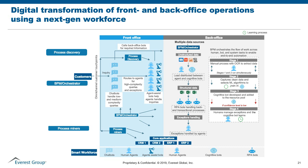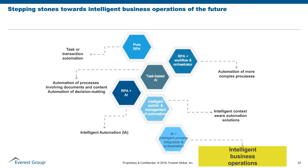It's about being able to do more complicated processes. And process discovery and process mining, they are for what else you can automate, so helping you identify what else to automate. Lastly, my last slide, this is really the stepping stones towards an artificially intelligent business operations.